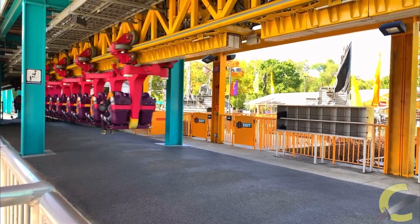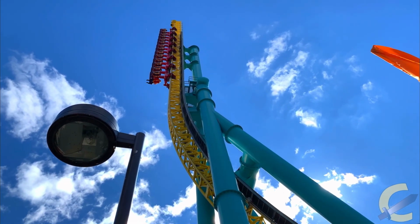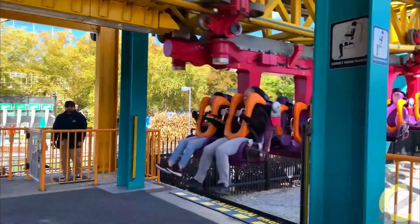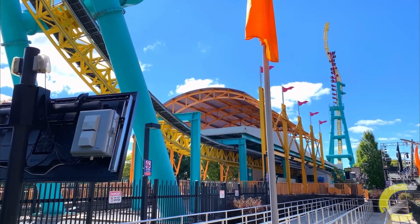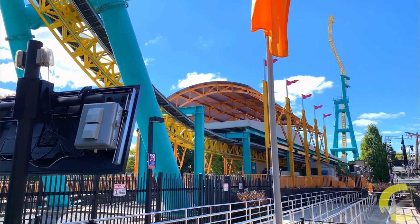This coaster's color scheme features teal supports with yellow track. The colors are okay, but they're nothing special. This coaster also only features one train operation due to the fact that it is a shuttle coaster. This coaster features a 90-degree vertical spike that you traverse backwards, along with a forward-facing twisted spike.